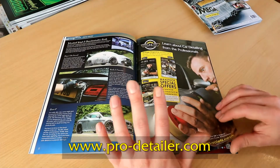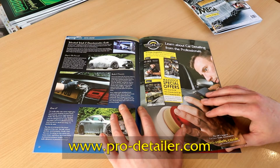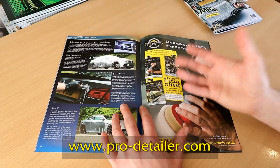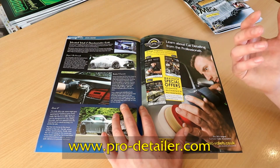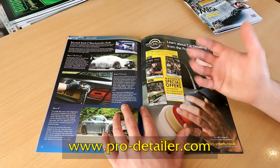But anyway, we did a step-by-step wash guide as well with Nanolex/Cheshire Auto Detailing, which was more expansive than the one we did in issue 1, and I think that's really good. It's really useful. It's for somebody who's just turned up to Wax Stock because they want to get into it. Here's how to wash a car safely.